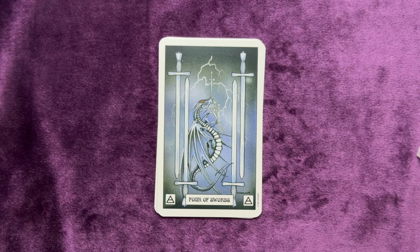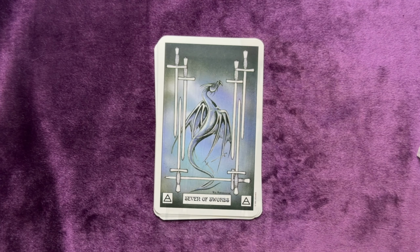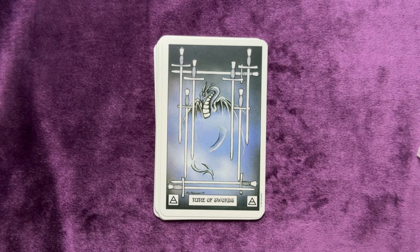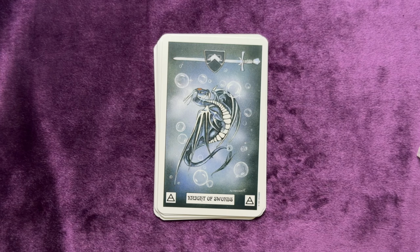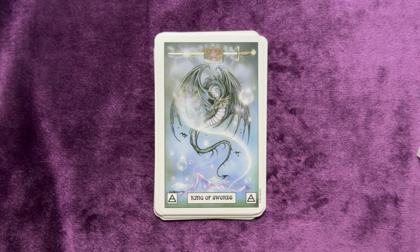The 4 of swords, the 5 of swords, 6 of swords, 7 of swords, 8 of swords. Here we have the 9 of swords, 10 of swords, the page of swords, the knight of swords, the queen of swords, and the king of swords.